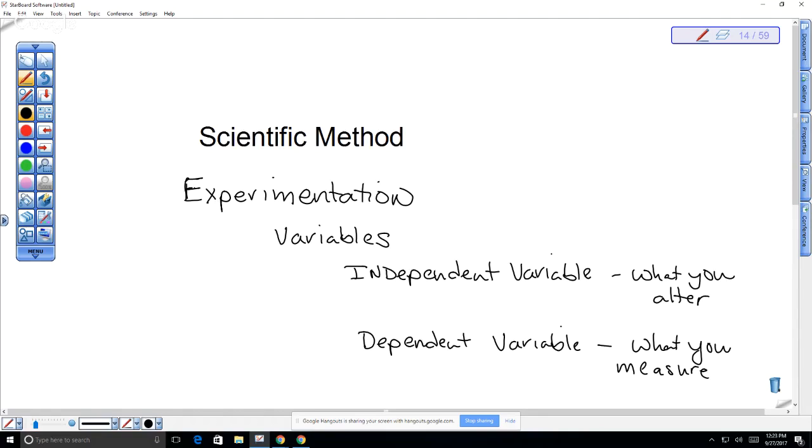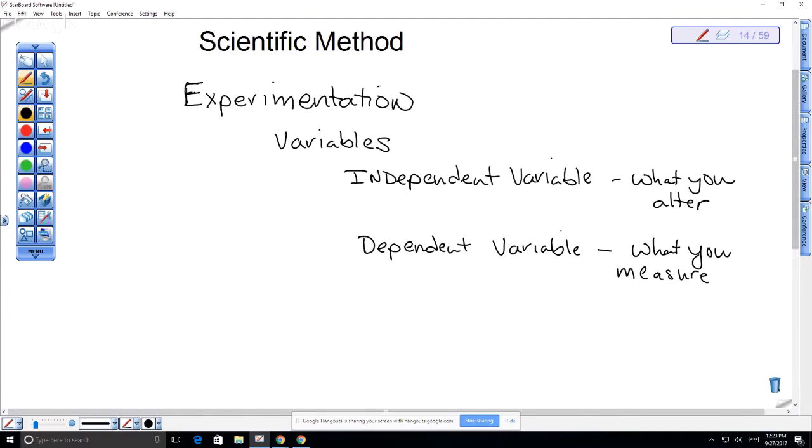So some way to remember this is that the dependent variable is going to depend on what you have altered. So what you measure is going to depend on what you're altering. So that's why it's called the dependent. It's dependent upon the variables that you're altering. And then we have what are referred to as control variables. They're generally more than just one. So this is everything you keep constant.